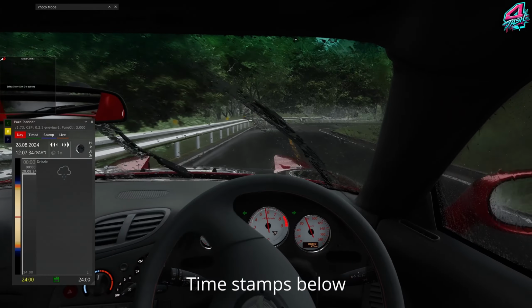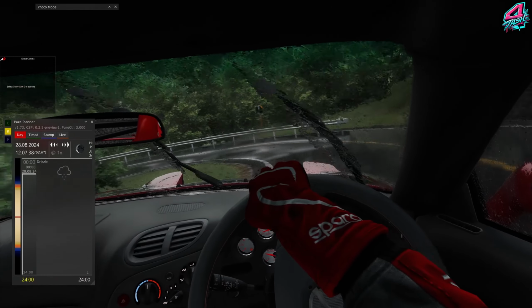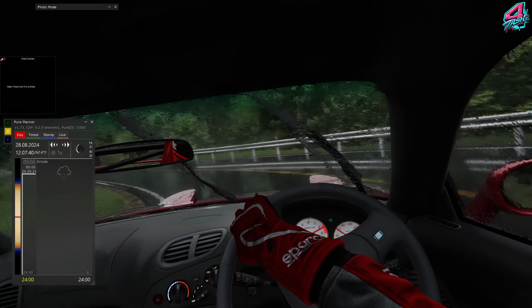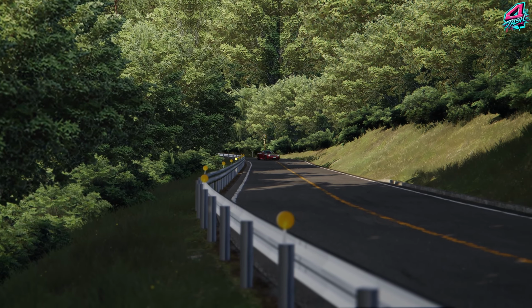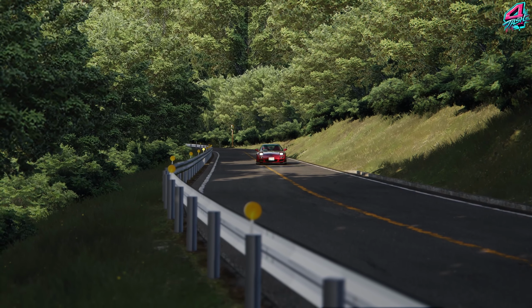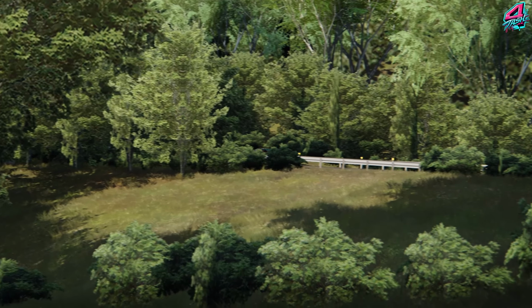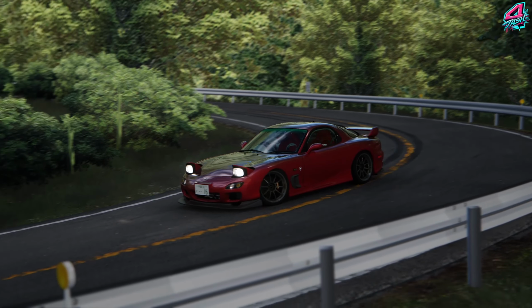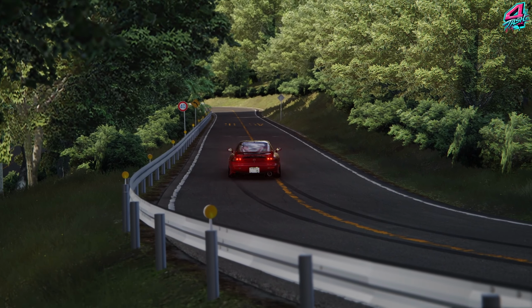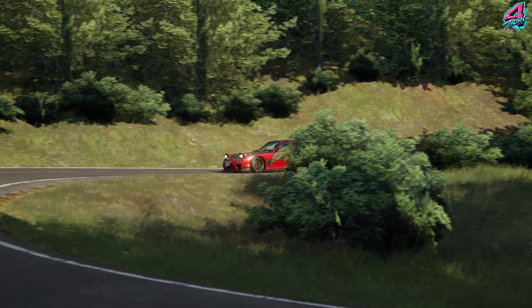So the other night I was messing about in this RX-7 doing downhill on Akina, but I wasn't trying to drift, I was more so trying to race. You may have seen the shot that was from this. I was just going into the replays, messing about, changing weathers, trying to find something that looked good. And while I was doing it, I thought, man, I've never done Akina uphill, so let's do that.